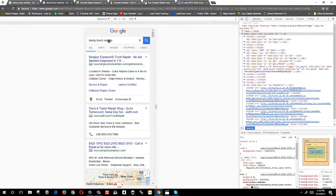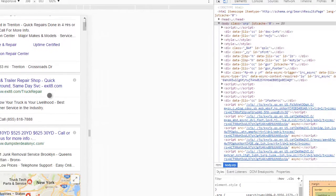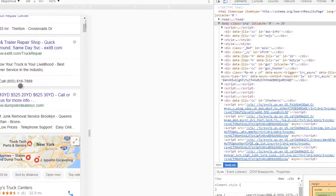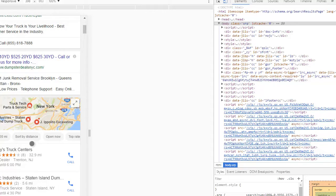If you type in dump truck service and you do a search, these are the pay-per-click ads up on top here. Here's the map section. Google has implemented pay-per-click in the maps section also, so you'll notice that somebody who's not in our local area, we're in Staten Island, New York, somebody in Trenton, New Jersey bid for this keyword to be here. Okay, this is an ad. So the first one found is Fastech Industries, also on mobile.